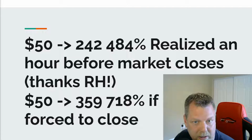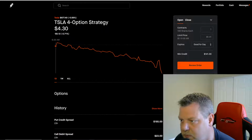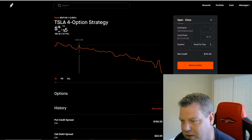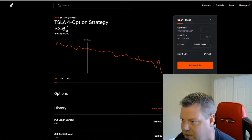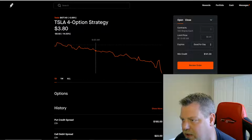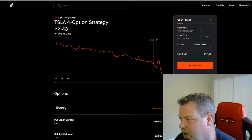And I kept this, and it will be pretty interesting. I should have put this on a slide, but this is what happened as it was on its way down. At opening, I was a little bit down on it, and then as the day continued, it would cost me less. This cost going down is the cost to close it. I don't remember what time I made the video, maybe like 9 o'clock or so. So we were up quite a bit on it, but then as time went on, and Tesla thankfully just held right around that 680 level, I think it closed me out about 12 o'clock. Yeah, that's about right.